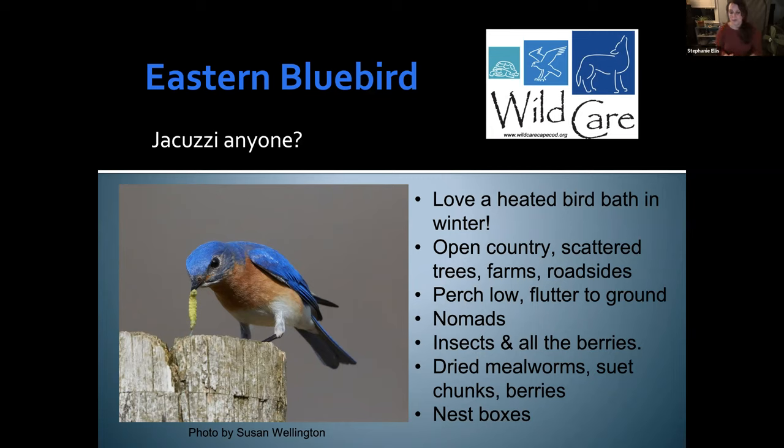They're also a cavity nesting bird, and so they greatly benefit by nest boxes being put up. I do not have breeding habitat for bluebirds. I'm in the forest. But what's wonderful is in the winter, these guys become nomadic. They travel the countryside often with robins and waxwings looking for food. And just like the robins and waxwings, they are looking for persistent winter fruits.